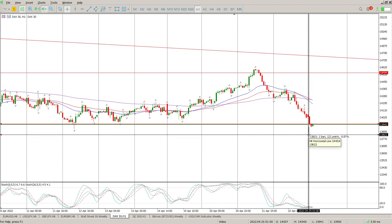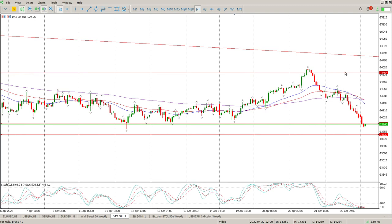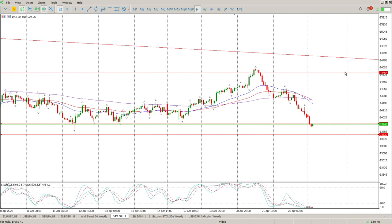It is only 120 points, so it's a fairly decent setup, in my opinion anyway, for looking for a long at the bottom here with a stop below this range, and what you're looking for is a move to the top of the range again. And the top of the range is up at 14,556. So that's the structure that I can see at the moment.